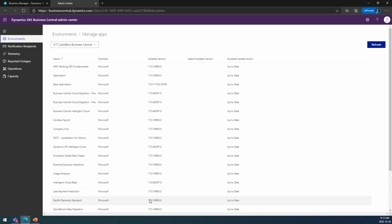Most of them come with a free trial. You install it, you try it out. It goes into your environment. If you like it, you keep it. You just sign up for the subscription or pay for the license. If you don't like it, you just delete the app and then it's gone. Same as on your phone.